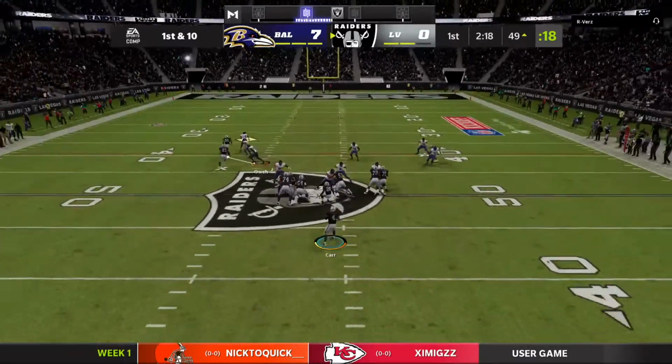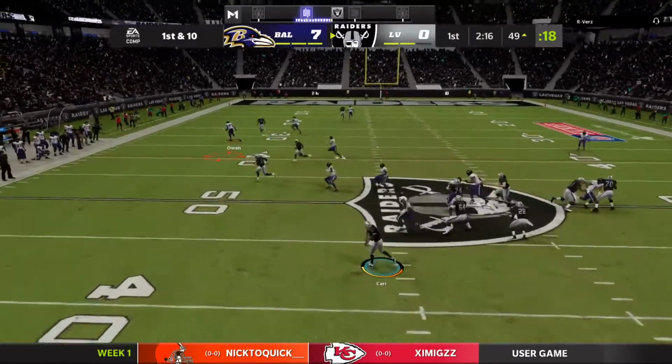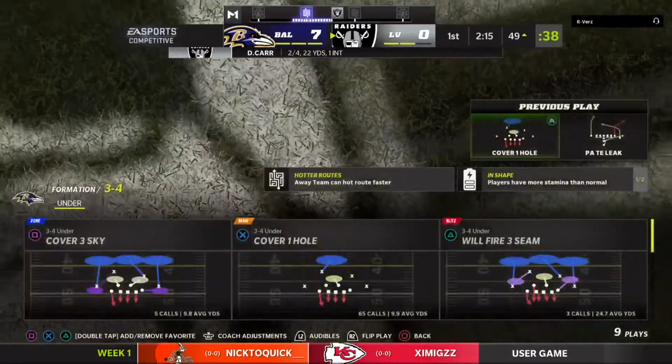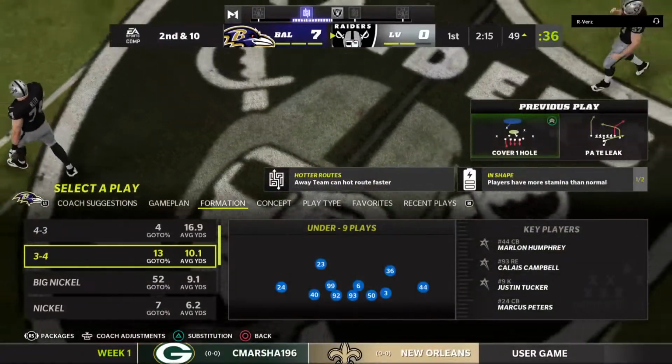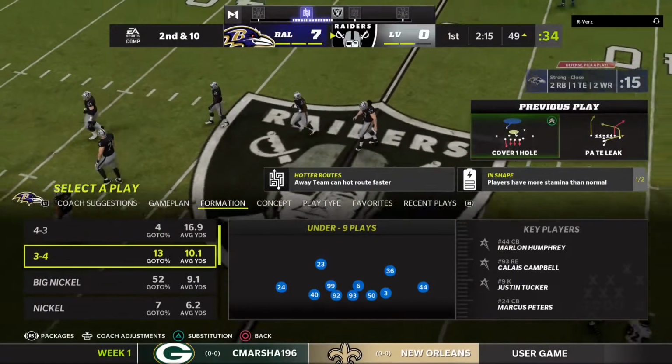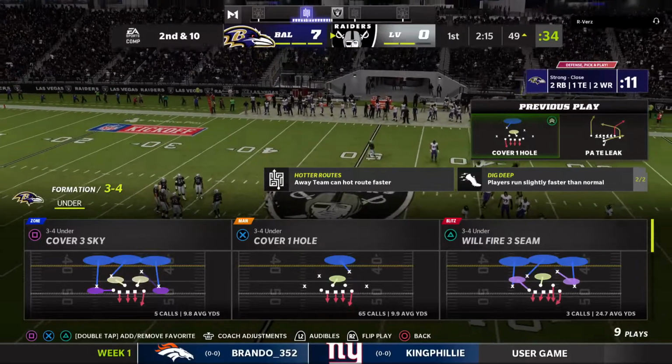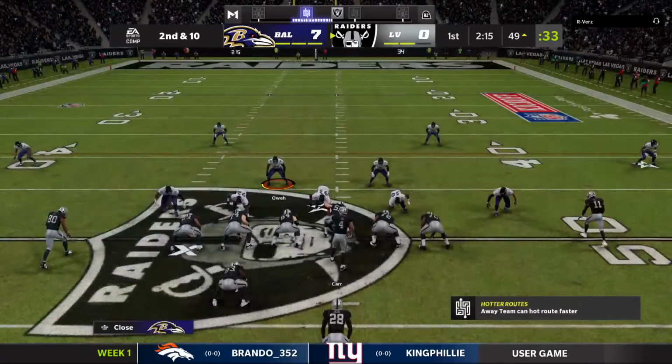They fake the handoff. Now Carr. His throw incomplete. Well, they've got man coverage on the outside, and my scouting report on these DBs tells me that they love to take matters in their own hands. They want man coverage, not zone. And there was good coverage there that forced the incompletion.